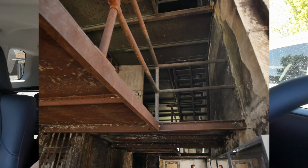It's preserved, but it's not restored. So the paint's peeling, and everything's rusty, and it made for what I'm hoping to be some very cool images. Anyway, like I said, that's what I had to do today on day 3.